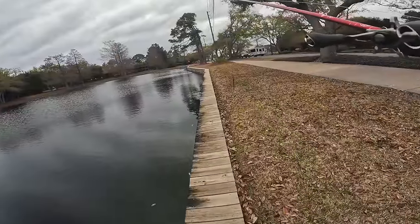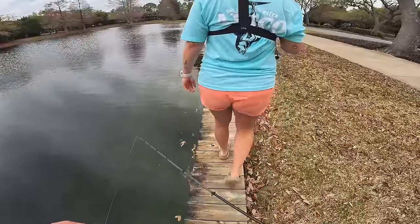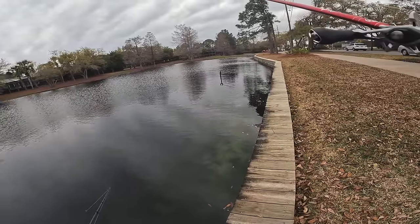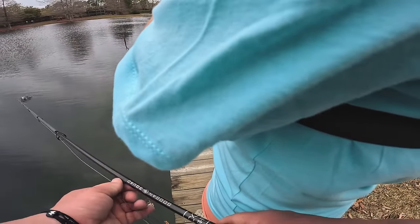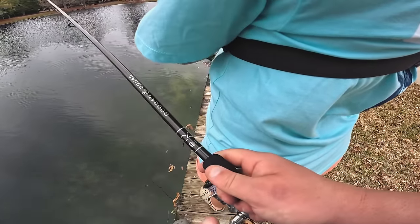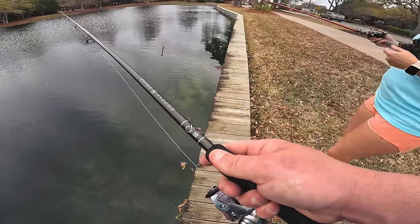So weird how these ponds change from year to year. Hmm? Where? I see him. Oh, he's gonna eat.